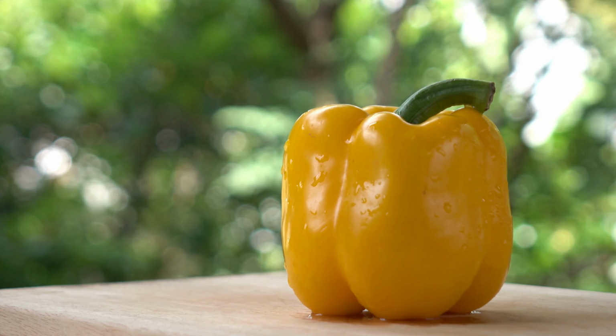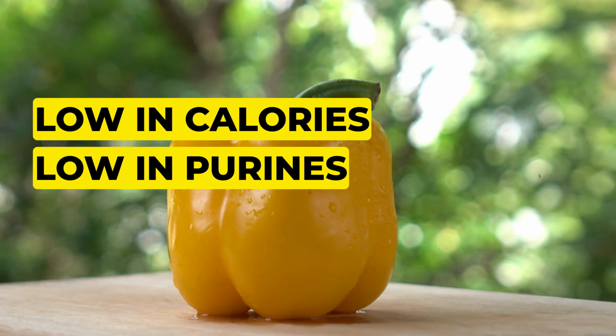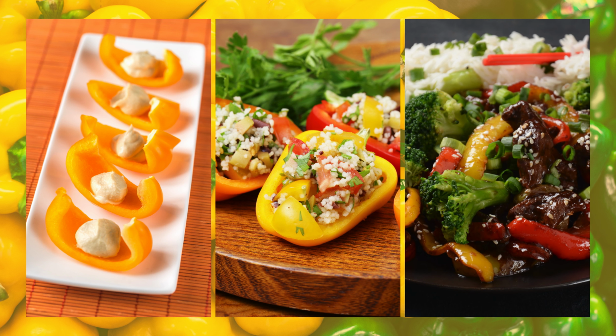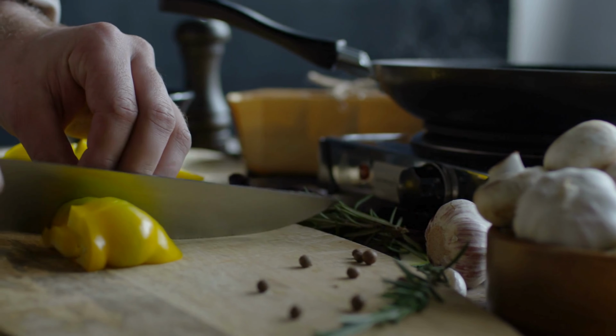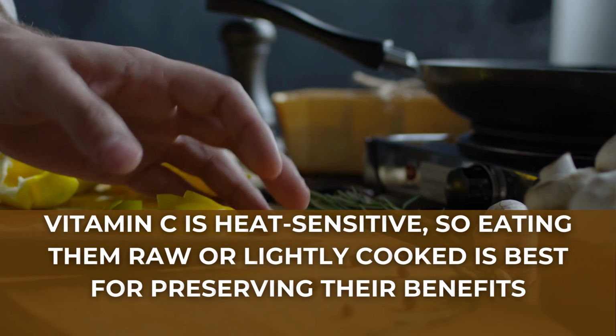What's great is that yellow bell peppers are low in calories, low in purines, and super versatile. You can slice them raw and dip them in hummus, toss them into a salad, stir-fry them with your favorite protein, or even roast them for extra flavor. However you prepare them, try not to overcook them. Vitamin C is heat sensitive, so eating them raw or lightly cooked is best for preserving their benefits.